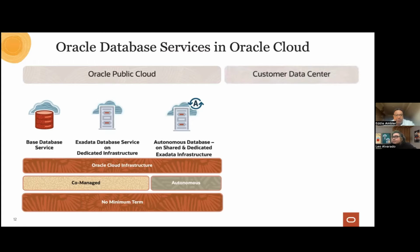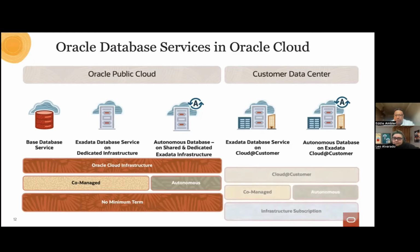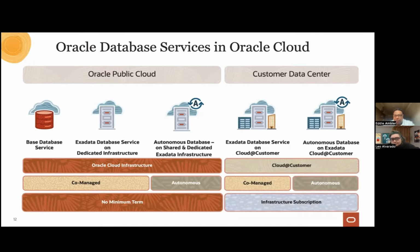For those customers who really can't go to the public cloud, you need to have your data in your data center, either because of latency or regulatory compliance reasons. We offer Exadata database services as well there, similar to what you see in the public cloud. We have the co-managed model with the Exadata database service on Cloud at Customer, and we have the fully managed model with the autonomous database on Exadata Cloud at Customer.